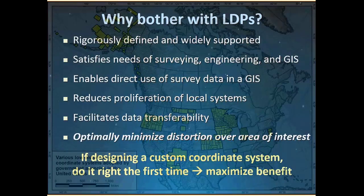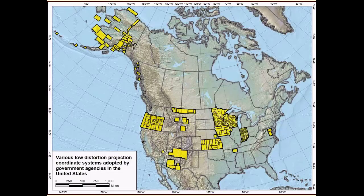Just so you know, you're not alone. Other people have been doing this sort of thing. Here's the brand new one, Kansas right here. But they're popping up all over. Here's the one Mike mentioned, the Iowa Regional Coordinate System. I did participate in that one. Another one that's interesting is the Oregon one, a statewide one.